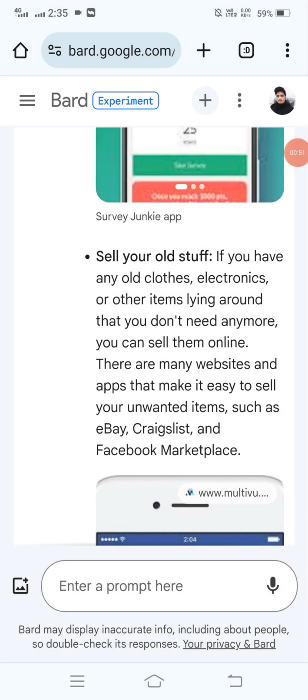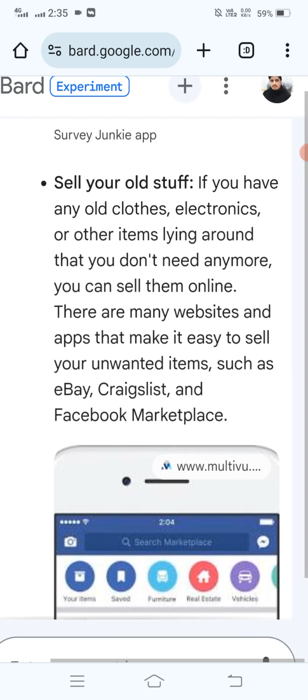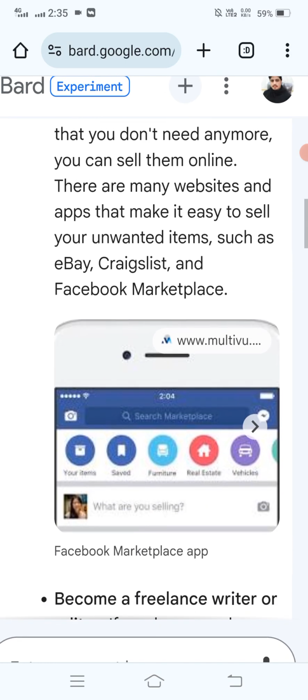Sell your old stuff. If you have any old clothes, electronics, and other items lying around that you do not need anymore, you can sell them online. There are many websites and apps that make it easy to sell your unwanted items, such as eBay and Facebook Marketplace.